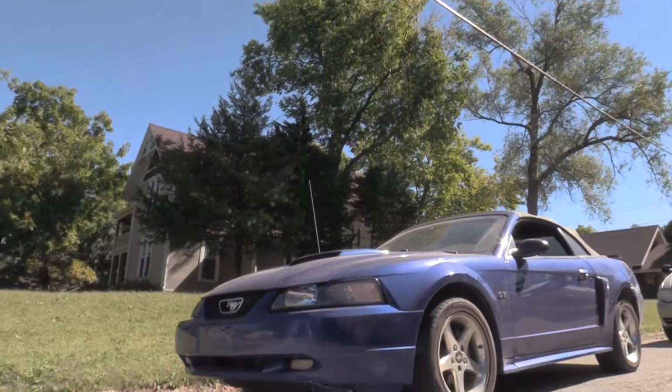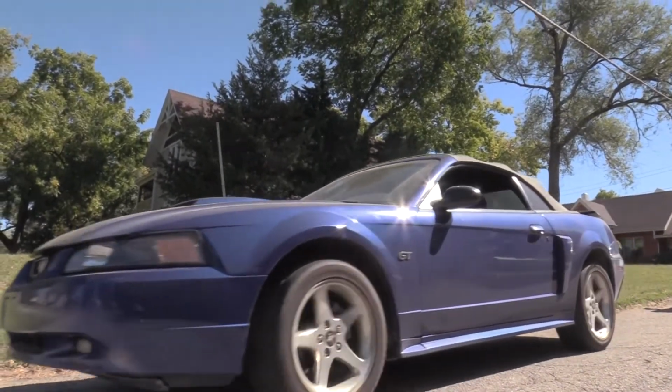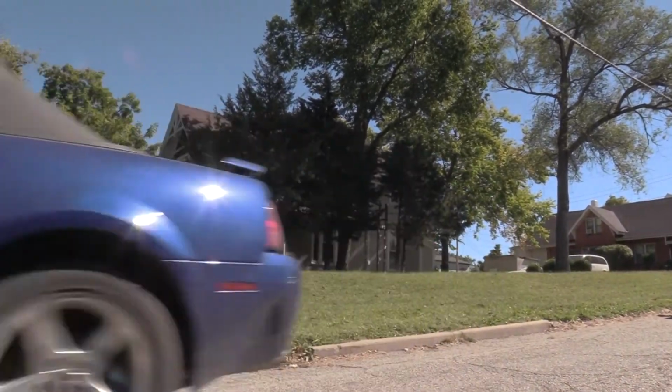Now we pass it over to Emily Madison with our new segment, Car of the Week, where we show off people's cars with character. This is a 2003 Ford Mustang.